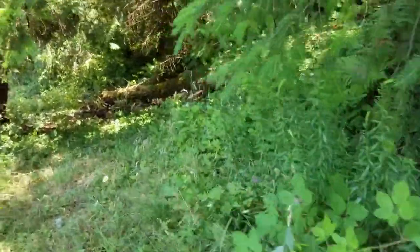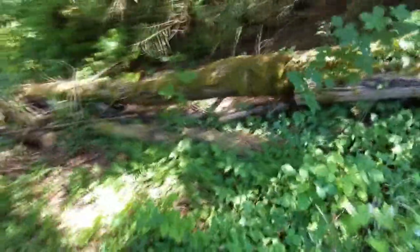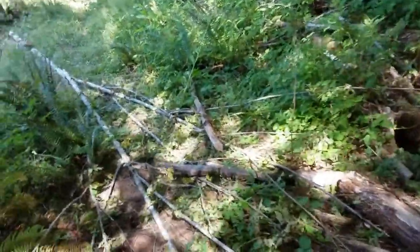You can see, obviously, we had a pretty wet spring. That might have helped out with it. But, yeah, here it is, middle of July, and we got some berries starting to ripen. They're delicious.